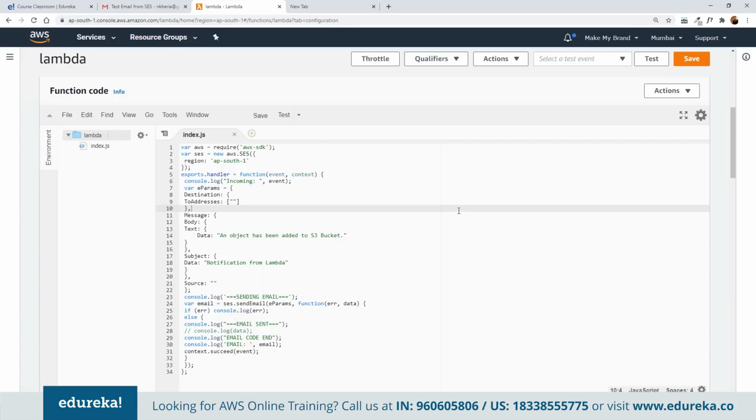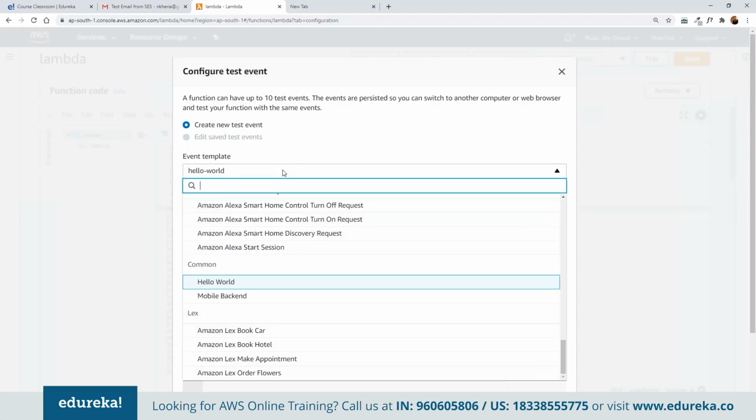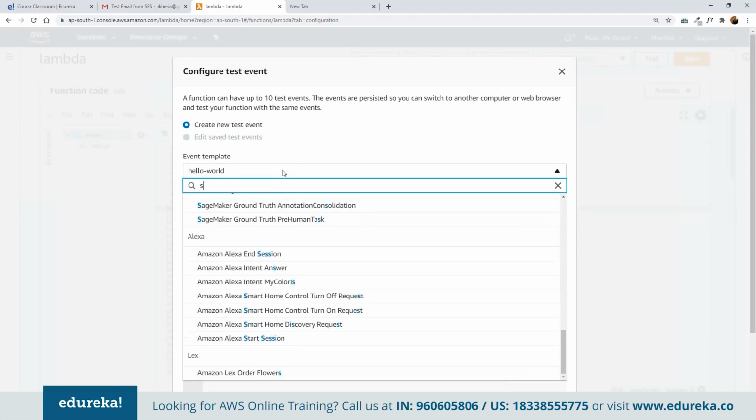And if you want to test the function before actually integrating it, the same thing that we do for multiple web applications, we have something called Selenium. Just like we use Selenium for writing test scripts for multiple applications, here we can use the test events. We can click on configure test events, where we can create our own test event, or we can choose from the templates as well. For example, here we can choose from here.